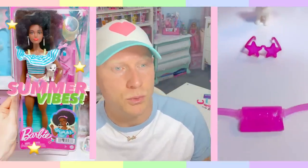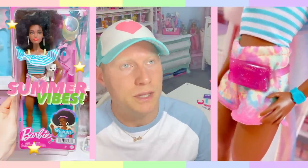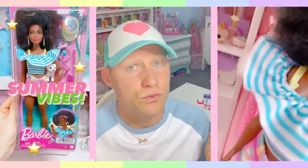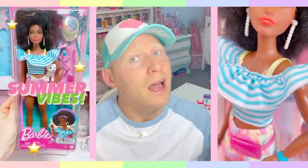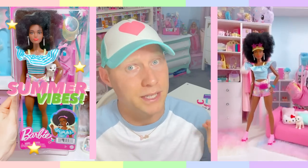And so that also comes with the Barbie with a pink striped bathing suit. I believe there's also a Ken in there and another doll with some very cute furniture. It is just a freaking awesome Barbie summer.